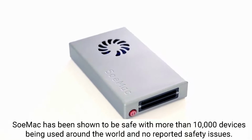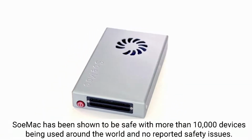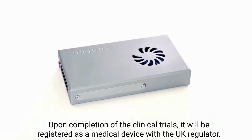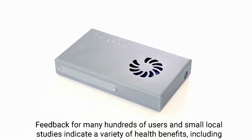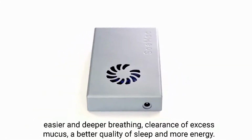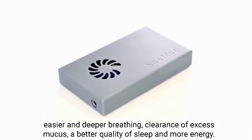SoeMac has been shown to be safe, with more than 10,000 devices being used around the world and no reported safety issues. Upon completion of the clinical trials, it will be registered as a medical device with the UK regulator. Feedback from many hundreds of users and small local studies indicate a variety of health benefits, including easier and deeper breathing, clearance of excess mucus, a better quality of sleep, and more energy.